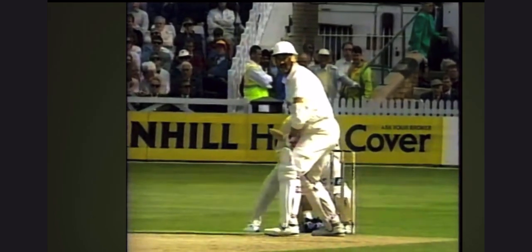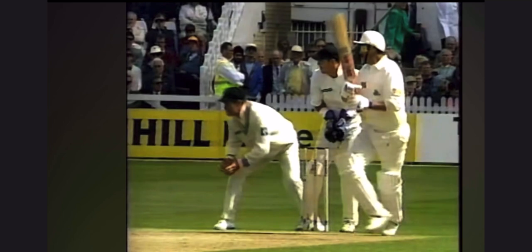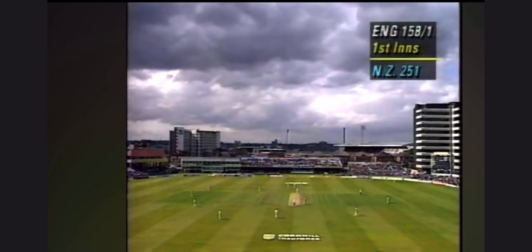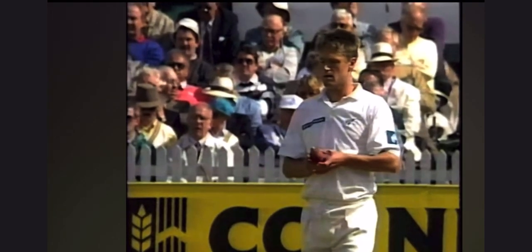Yes, anything short. I mentioned before that the pitch has no great pace in it, so there's not much margin for error in length for any of the bowlers. One doesn't want to be too optimistic with the breeze still blowing very quickly across the ground, bringing more cloud into play.